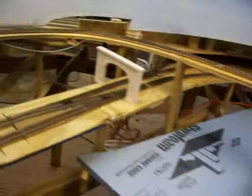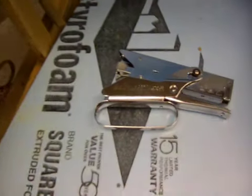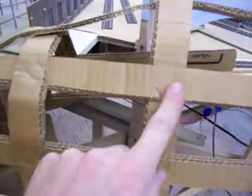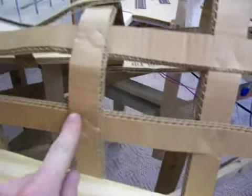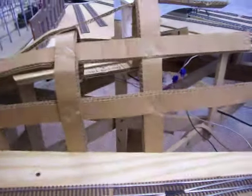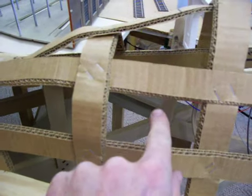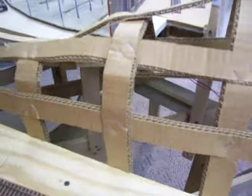Let me get that for you and show you. That's that plier stapler. I use that to do all the cross intersections of the cardboard. Plier stapler, and then into the actual plywood I use the T50. It's a great system, real easy, real quick. And if you want to change something, cut it, add a little bump there, duck it in, staple it right back together. You don't have to wait for glue to dry.